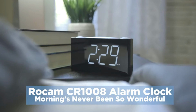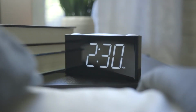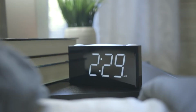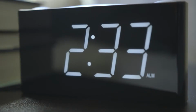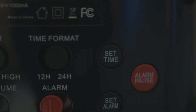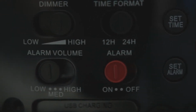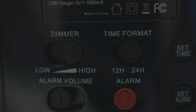With a large 6.5-inch LED, the clock is bright and clear from across the room. Of course, the dimmer lets you adjust the brightness from 0 to 100%. The Rokam CR1008 alarm clock is so simple to use. Clearly labeled options make it fast and easy to set your time and alarm, turn your alarm on, and choose its volume, and even quickly set your time format between 12 and 24 hours. You can even pause your alarm when the snooze isn't enough.